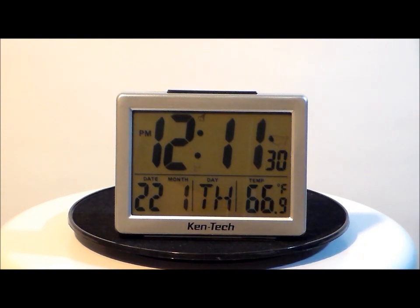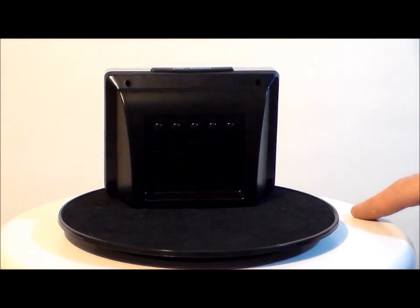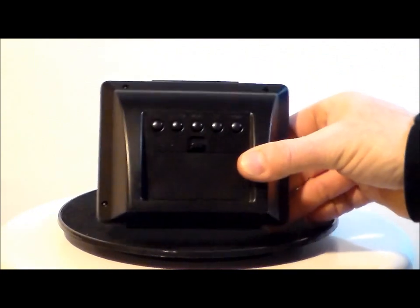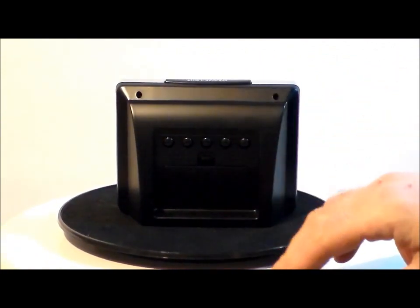I like the second hand. It's got the day, date, and month right there. Let's check out the back. Pretty simple to use buttons on the back of it. Took me about a minute to set this clock.